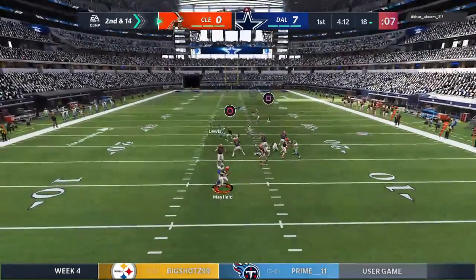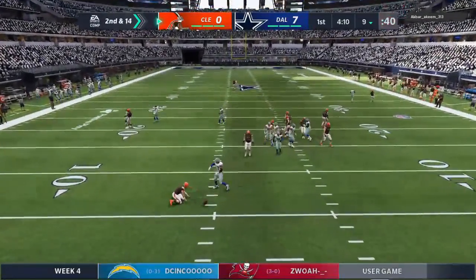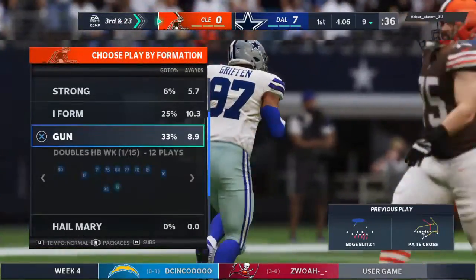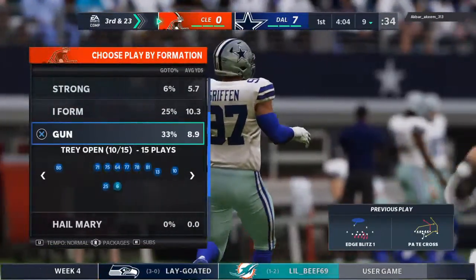Here's Mayfield. Now the pressure comes and he goes down. Just inside the 10, back at the 9. There for the sack, Everson Griffin.